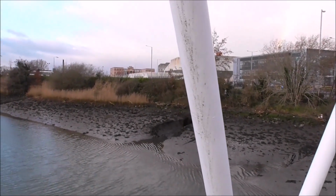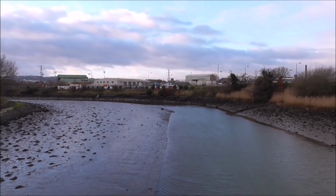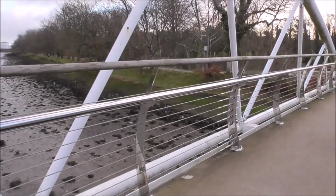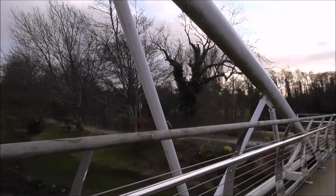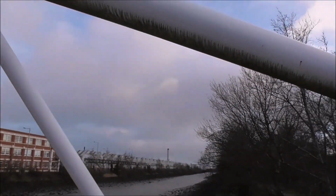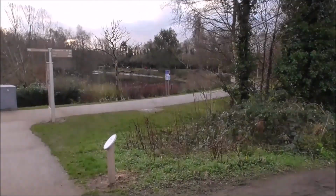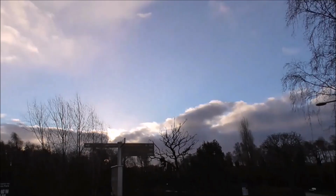Tide's in, you know, it goes right up to the top of the reeds there. You can see where it's going. So, Thompson Bridge. With a rainbow. Not nice. And the outer walkway goes on round there. Maybe I'll do that some other day, I don't know.